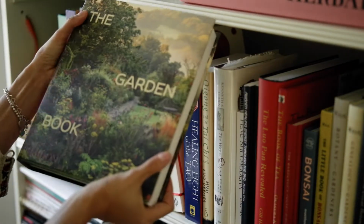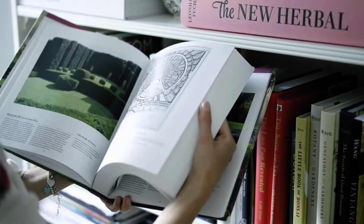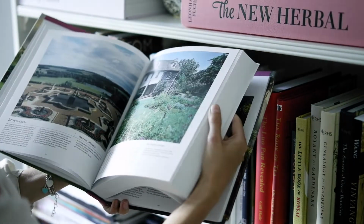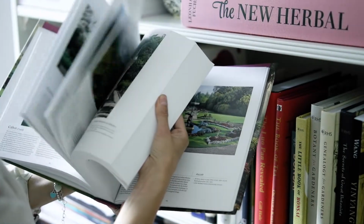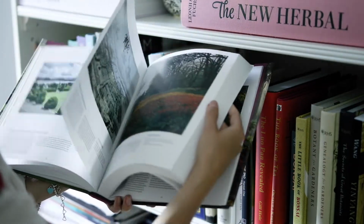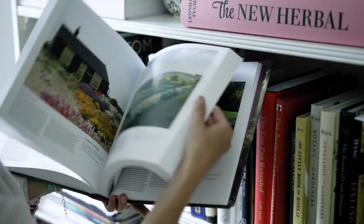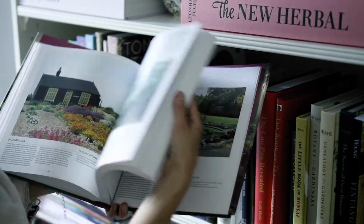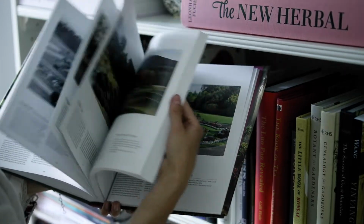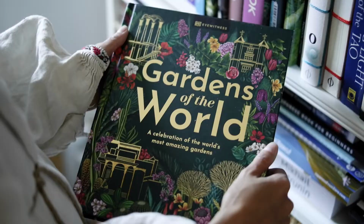Start with ideas. Start with finding your ideal zones in the garden. For this, I recommend this book because it consists of different pictures of different gardens all over the world, and you can find different ideas for your own garden because you don't have to stick to just one particular theme. You can pick up different bits and bobs from different gardens.